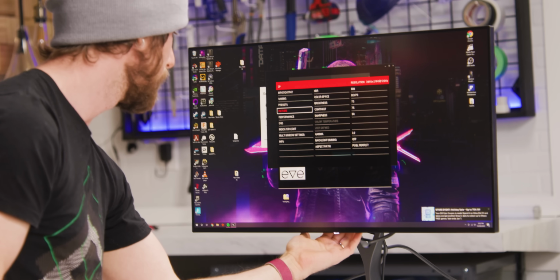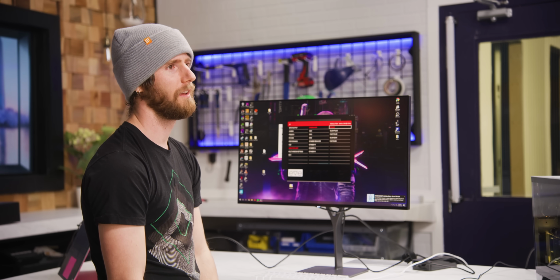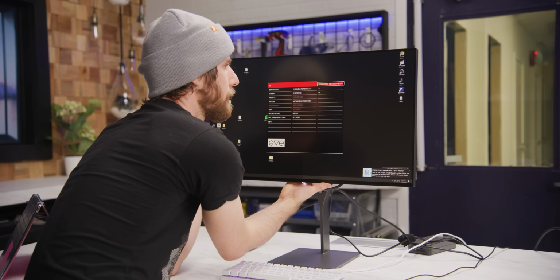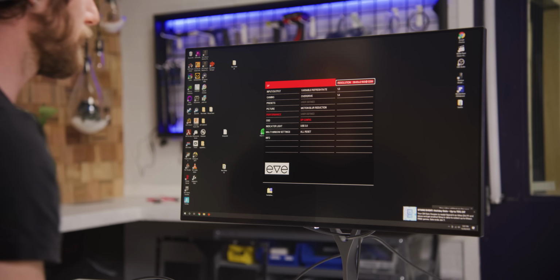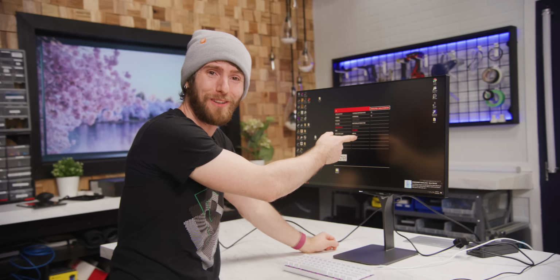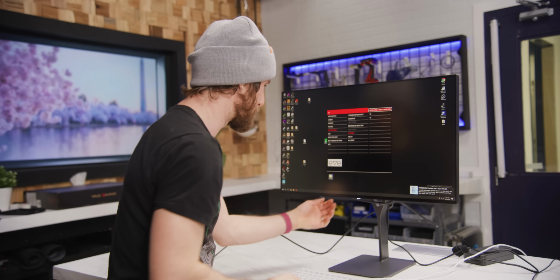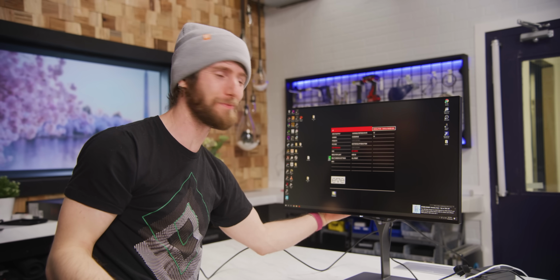Now this one, you have got to be kidding me. Only down and right work. I'm just gonna reboot. What? I think the menu's completely frozen. I think we just blue screened the monitor's on-screen display. I mean, not blue, strictly speaking, whatever, you guys know what I'm talking about. I don't think I've ever seen this before.